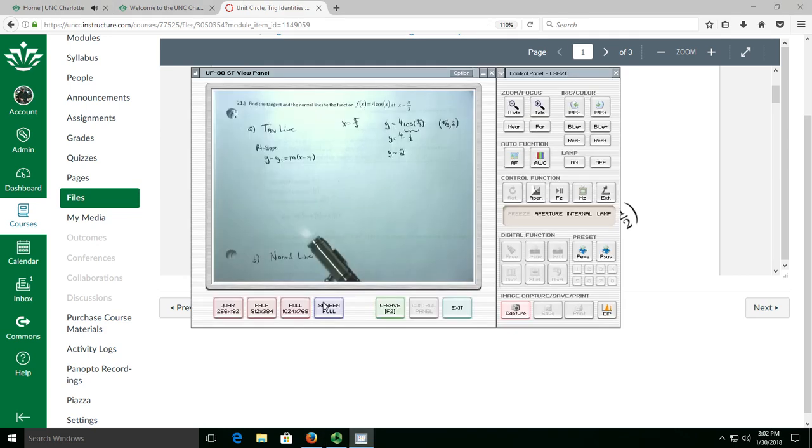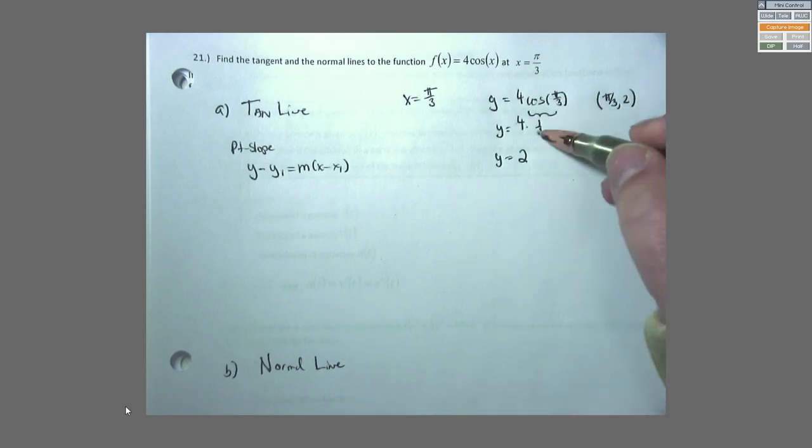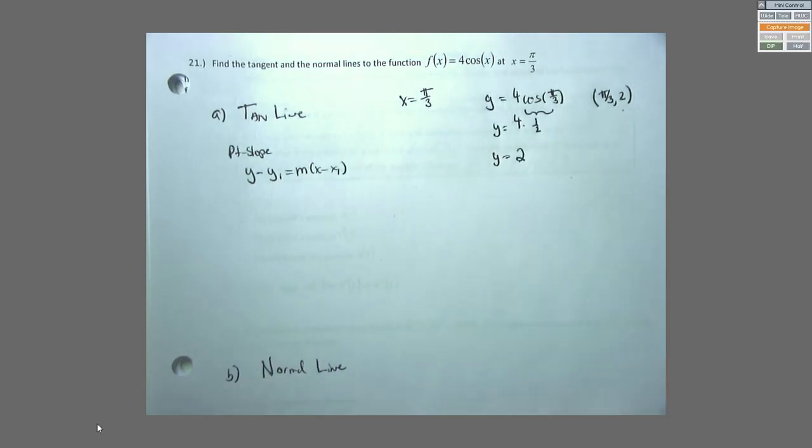All right. So this should not be anything foreign to you, cosine of pi thirds, but you may have to go back and review some trig just to make sure you know this stuff. But then times 4 makes it 2. There's my point. Now I got to have the slope of the tangent line.